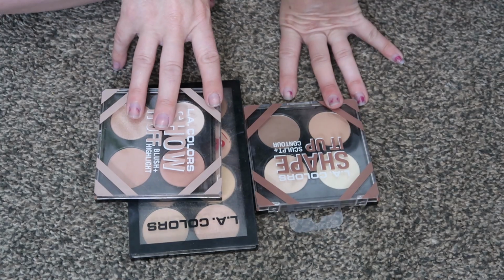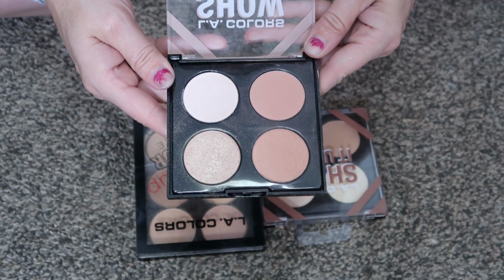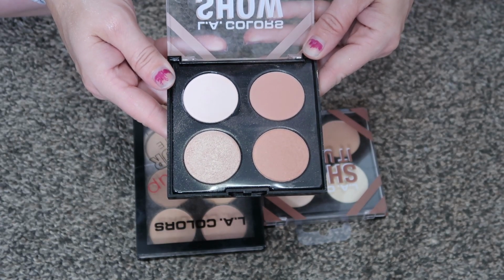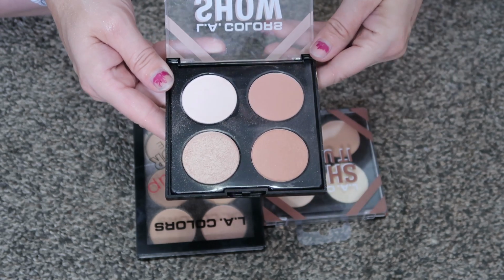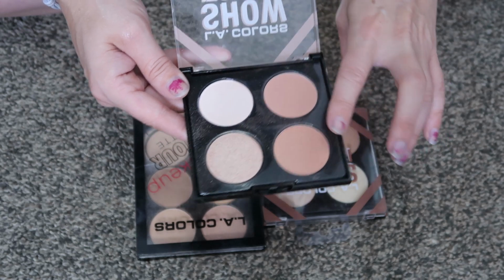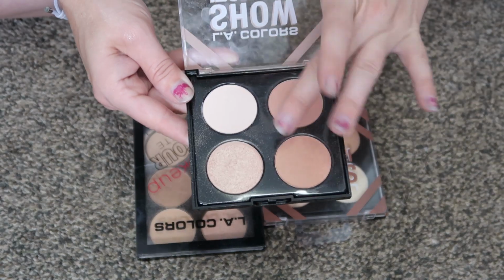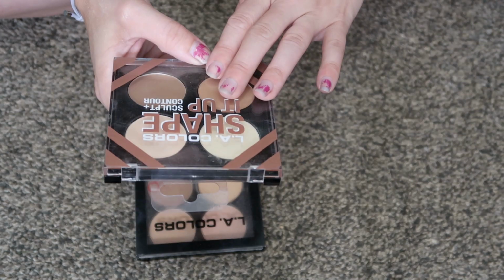I have three palettes here from LA Color. So I have this one right here. This is a blush and highlighter little palette. I'm going to keep it because I want to try a couple of these blushes out, and this highlighter here looks kind of nice.